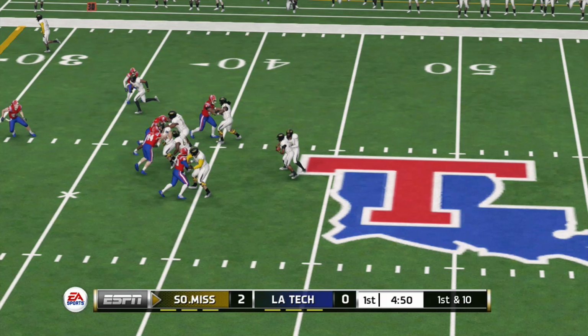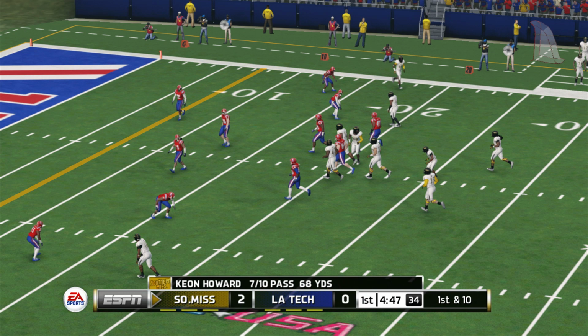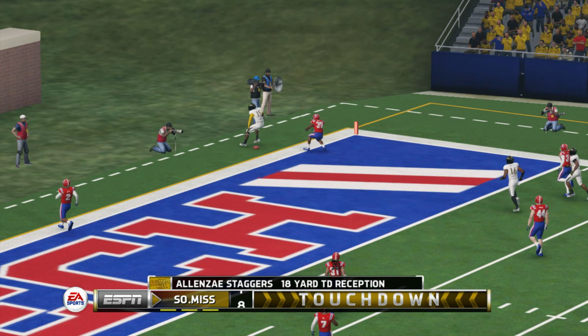He's knocked out of bounds at the 18. I'm really liking what I see from this guy. He's not afraid to go to the air on any down. He fires. Looking for 6, and he got it. Touchdown.